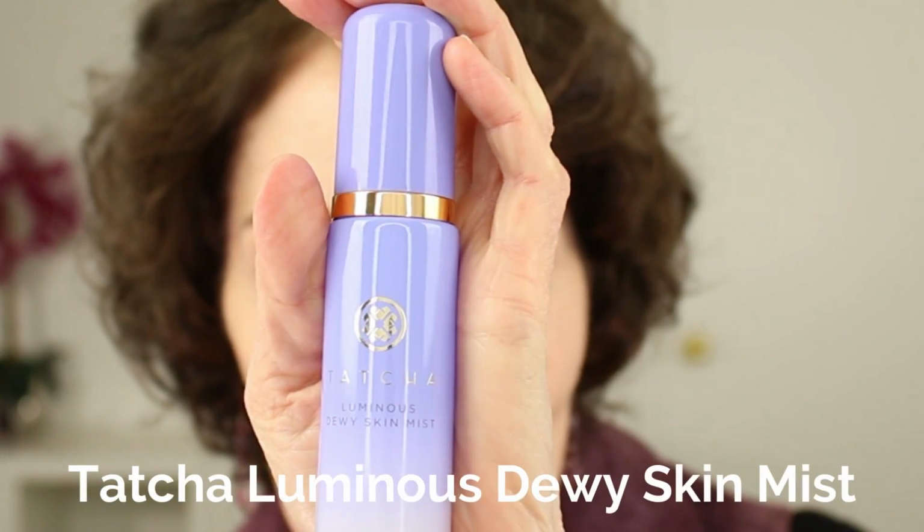I am so glad I purchased the Sephora Best Skin Ever foundation a couple of sales ago. It really has amazed me. It has a really nice natural finish to it. Now, since this is dry, I'll go ahead and put the foundation over here. And this is the glow that I'm going to apply to this side. This is Tatcha's Luminous Dewy Skin Mist. I'm going to shake it up really well, and then I'm going to spray it onto an already dampened makeup sponge.